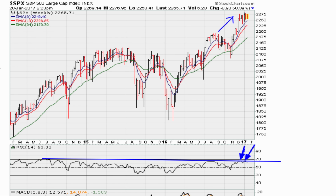So as long as the S&P 500 is struggling to move above this line, we can start suspecting yet again odds that what the market is trying to suggest is that the next meaningful direction is probably lower, as long as the market is finding it difficult to move above this well-defined topside resistance line.